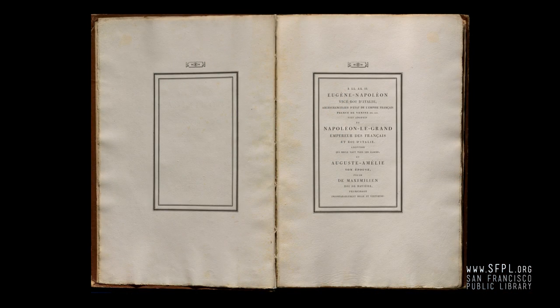Bodoni was very, very successful in his own time. He had kings and queens coming to the little city of Parma to visit him, and he made very grand volumes. He made an incredible number of typefaces, which were ultimately published in his Manuale Tipografico, which was published by his wife, by his widow after his death.